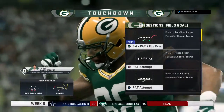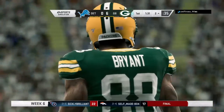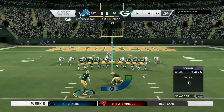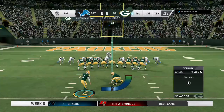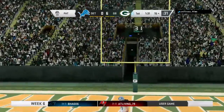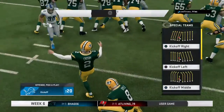Touchdown, Packers. Dez Bryant, his 2nd touchdown on the season. And the Packers take it right down the field and score on the opening drive. Crosby connects on the extra point, and that makes the score 7-0.